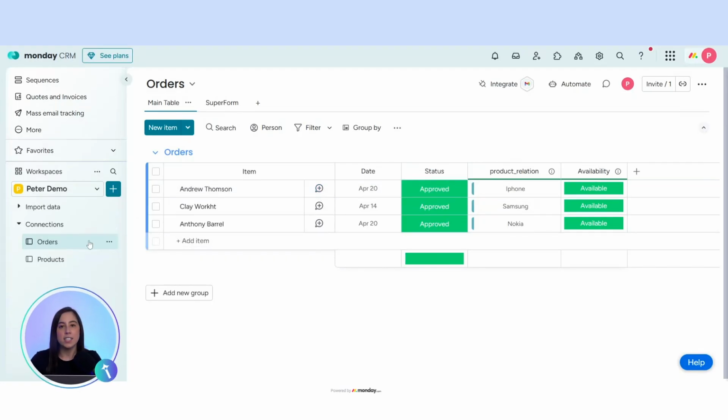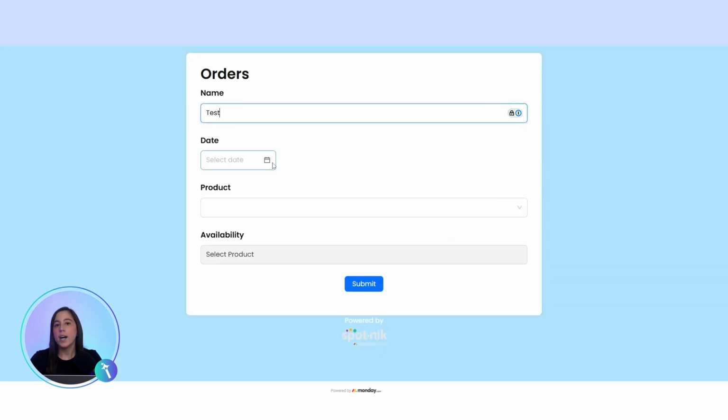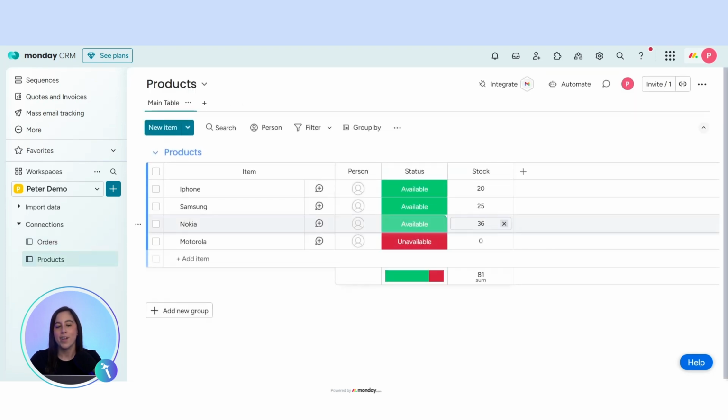If you're managing inventory in Monday.com, here's a quick way to automate stock updates when orders are approved. We have two connected boards, one for products and one for orders. When a customer submits a request through a form and selects a product, it links back to the product board. The goal is simple. When the order is approved, we want the product stock to automatically decrease by one.